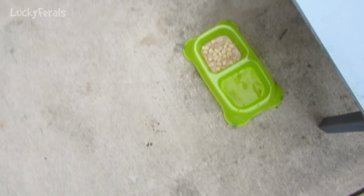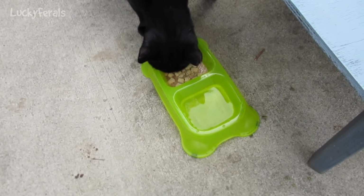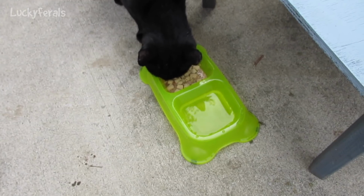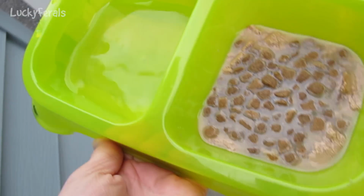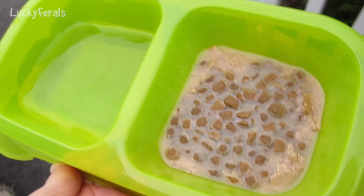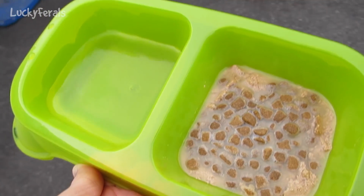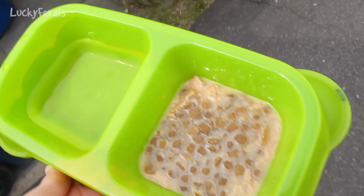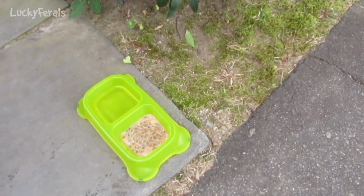Let's see if he likes them. I hope he likes them. He should like them. So now I'm going to bring this over to Hydrox. I saw Hydrox on the driveway this morning. So this, I'm going to put on the driveway. Actually, you know what? I don't know where I should put it. I'm going to put it here. I'll put that right there.